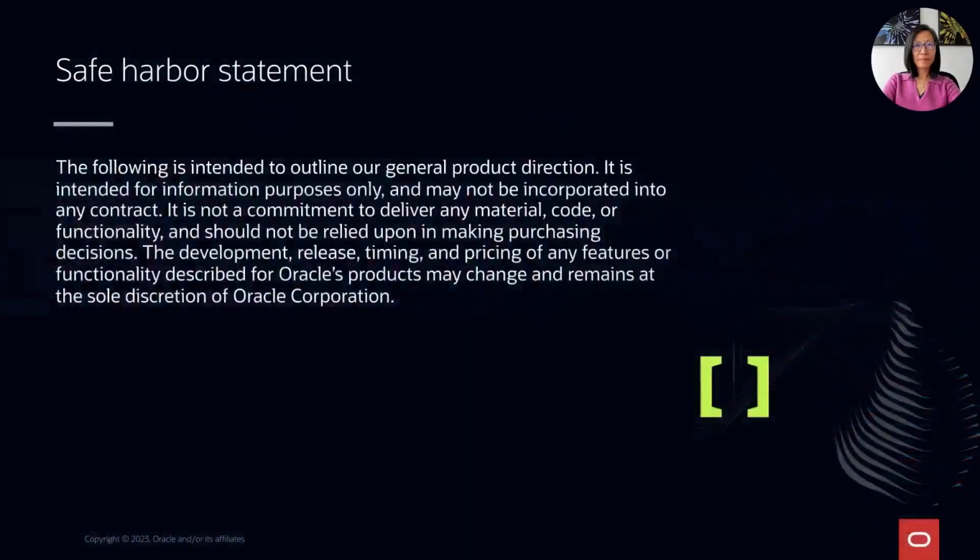Hi, I'm Jenny Sy-Smith, Vice President of Oracle Database Product Management. In this session, I'll be sharing with you what's coming in Oracle Database 23c. This is a release that will accelerate our mission to simplify the development of data-driven apps.